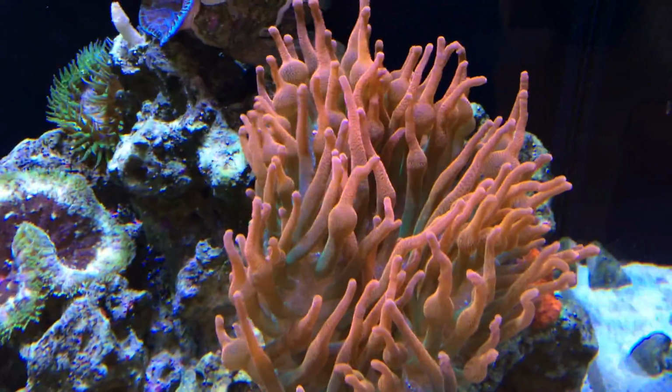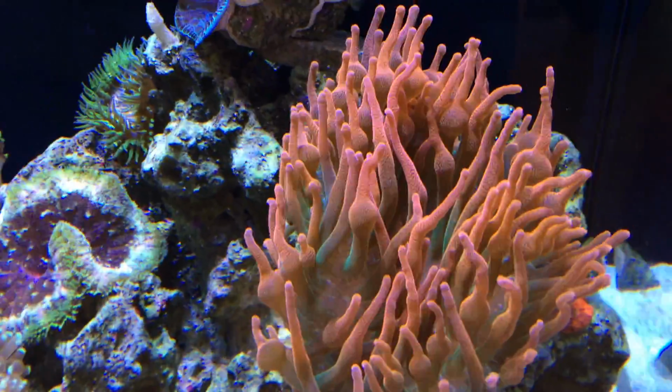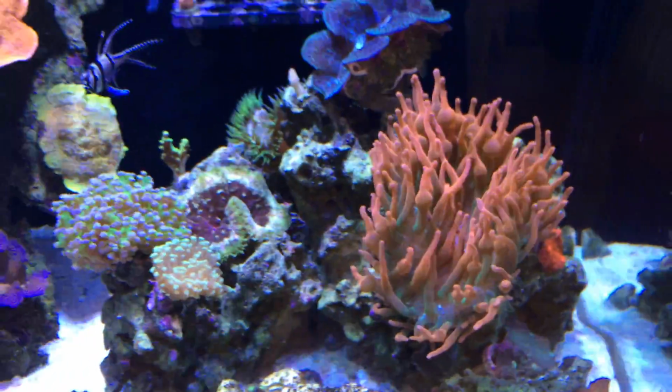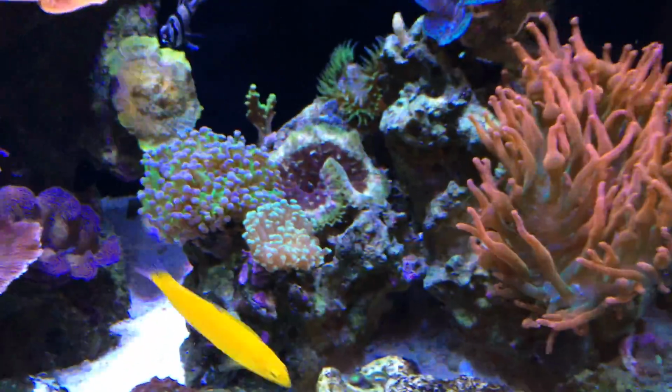The clowns actually host it. The anemone hosts the clowns a lot of the time, but not always. Mainly when my hand's in the tank and they're terrified, so I try not to do that too much.